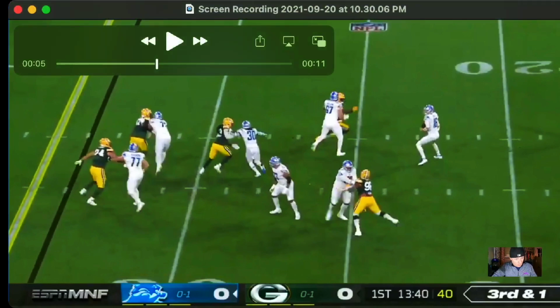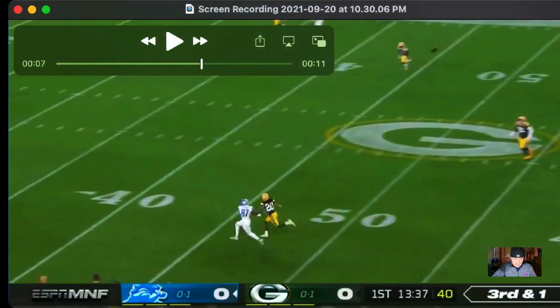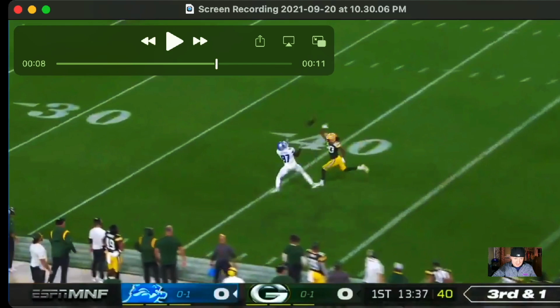NFL Game Pass has been horrible this year. They're not giving us all 22 when we need it. But here it is. We see him in their target here. 20 does a good job getting with them, staying with them, but it's not enough. Gets his hand up in the air.